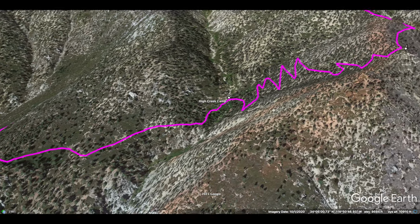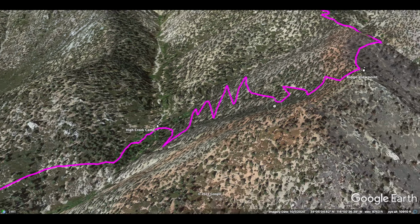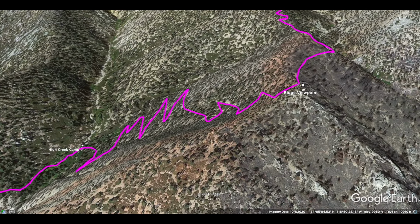The next little chunk that I break it into are these switchbacks, and these are the ones I said some people have a hard time dealing with. They kind of go on forever, but we're going to go all the way up to this ridge, and that's a little chunk that I break up as well.